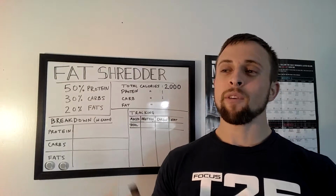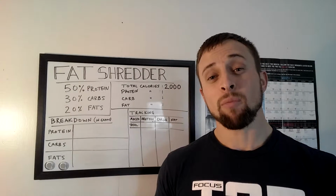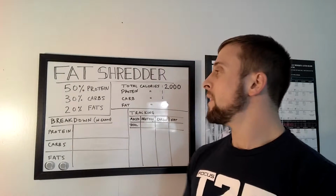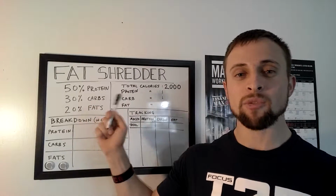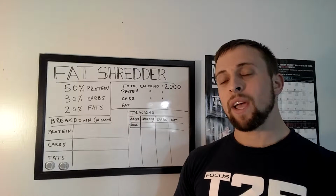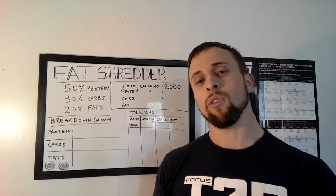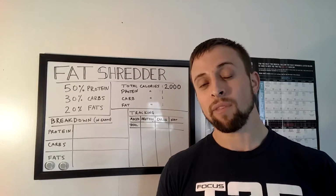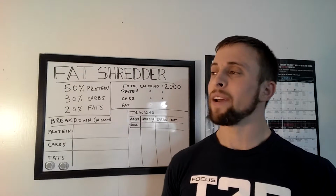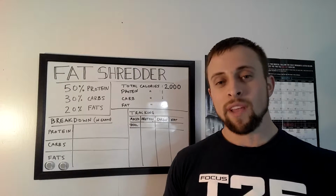So if we're after body fat loss, we want to maintain our muscle mass while we're trying to lose our body fat. And to do that, you're going to need a higher protein diet, and that's where the P90X fat shredder diet comes into play. So I'm just going to run through how we calculate our ratios and how to go about even tracking those by hand. I know you can use MyFitnessPal, and I've showed videos on how to use MyFitnessPal before. But to really understand what's going on behind the scenes, I recommend tracking it by hand for a week or two just to get the hang of what's actually going on.